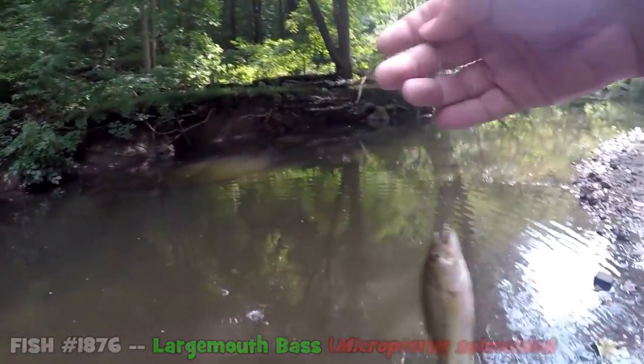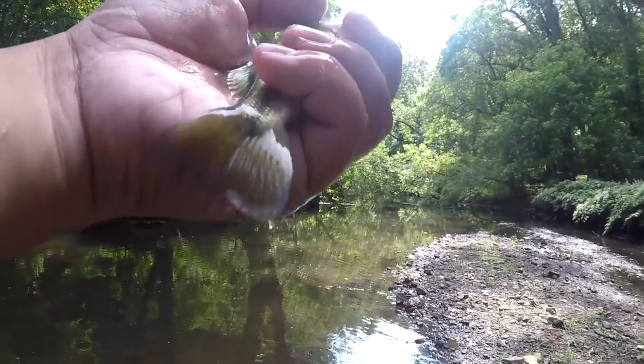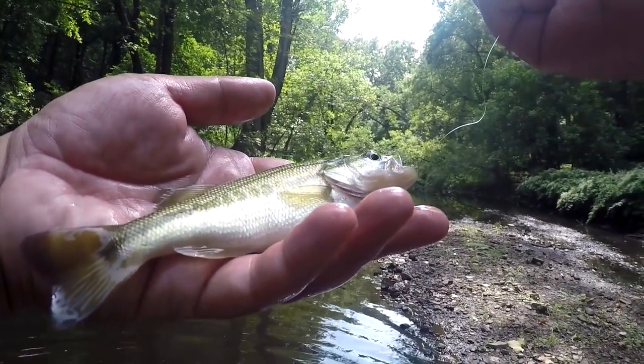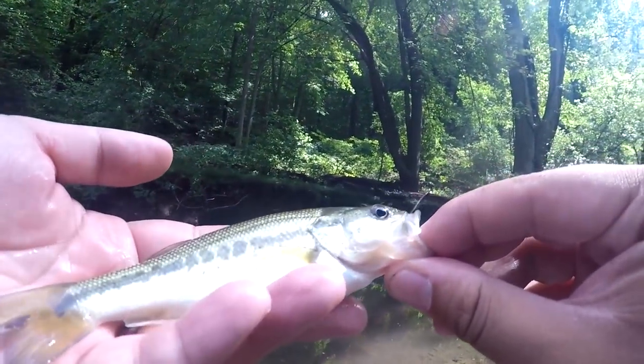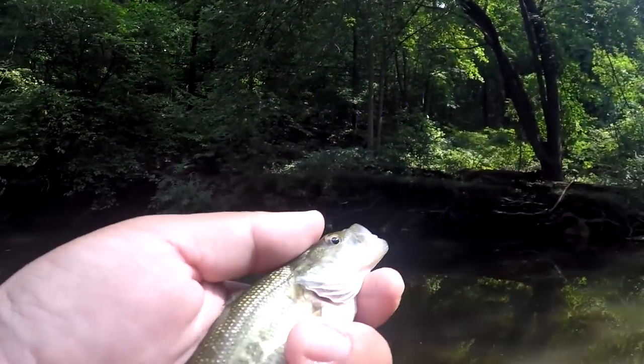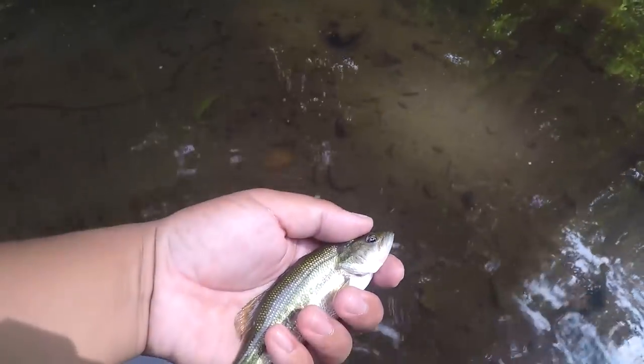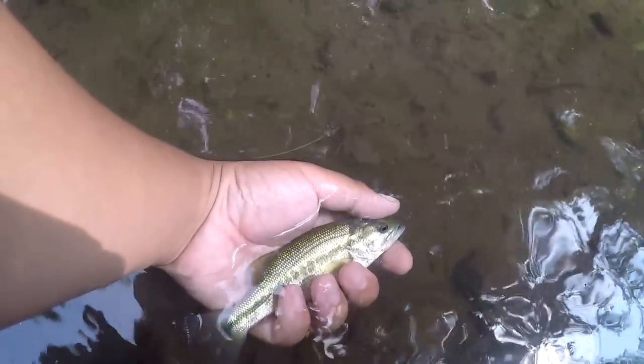You know, I really thought that the first species for today was going to be like a sunfish, right? Little red bass or something, but no, check this out. Little largemouth bass. All right, first species of the day. Very odd, man. Haven't seen a single sight of a panfish here, but the first species, a little bass.